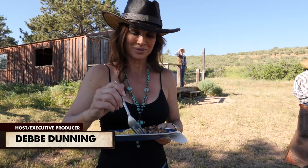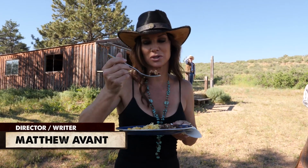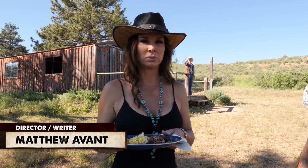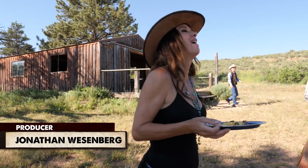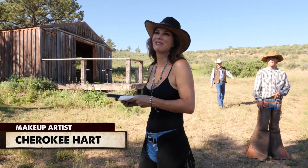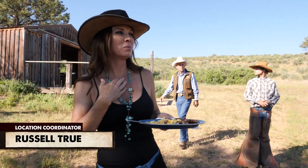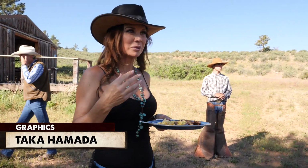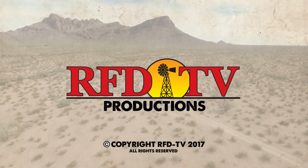That was hot. Let's try that again. Corned beef hash. Hopefully it's not too hot. It's so hot. I should slow down. But why?